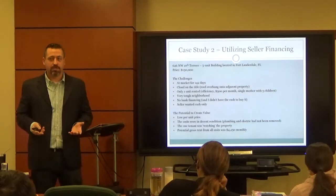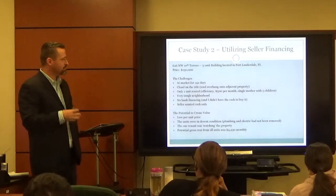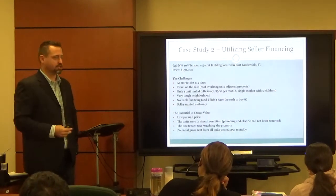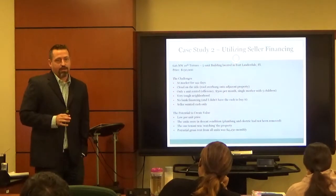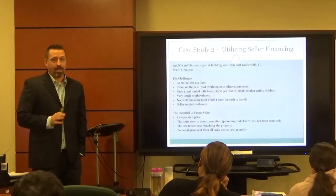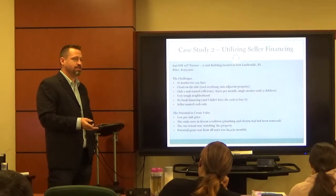It was a very tough neighborhood. I own a lot of properties in a lot of tough neighborhoods. This street in particular was kind of just a leg beyond at that time. There was no bank financing available. I didn't have the cash to buy it outright. And lo and behold, the seller wanted cash only.